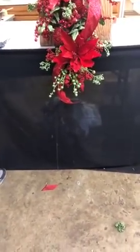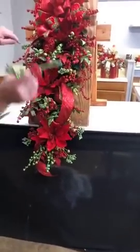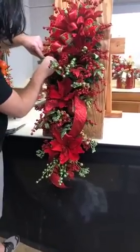Let me add one more piece. When I backed up just a second ago, that's what I do when she zooms up, I noticed right here I had a little bit of a void.